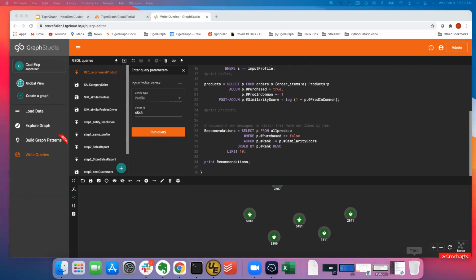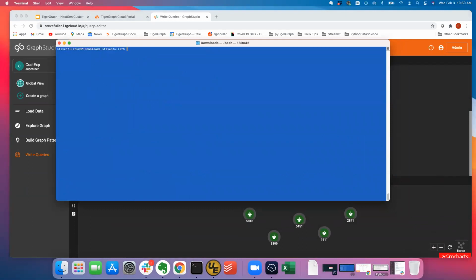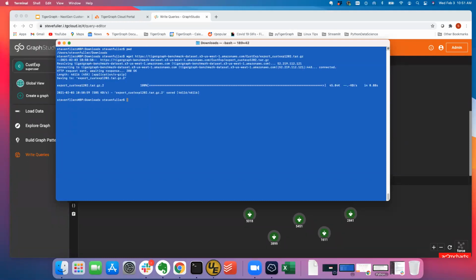I am a Mac user, so I will show you how I do this in Mac. I hate to say that I am not a Windows user. It's been such a long time since I've used Windows, I can't speak to how you do that, but on Mac, I'm going to execute a wget command. I'm doing it at the terminal session. I am in my downloads folder. So I'm going to do wget, and I'm going to copy in this export underscore cust exp 1202 tar.gz. And I'm going to download that to that location using wget. There are a couple ways to do it. This is the way I am doing it on Mac. So we'll give you about a minute or two to get this graph database export downloaded to your machine.